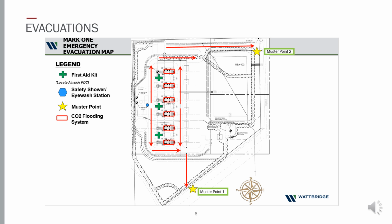A safety shower is located at the ammonia skid, available for immediate use in case of chemical exposure. The CO2 flooding systems, which are part of the fire suppression system, are located at each unit's turbine enclosure. Be aware of these areas as they are critical to your safety in case of a fire. Please take a moment to study this map and make sure you're familiar with the layout and the emergency resources available.